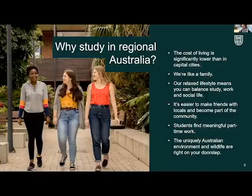I'll start with a little bit of the benefits of studying in regional Australia. I know today you're hearing about a lot of institutions that may not be in the capital cities, but we continue to have to explain that there are some great benefits for our students to come to the regional areas compared to staying in a capital city. One of the first reasons is the cost of living, which is typically significantly lower than in a capital city. The biggest item of cost is accommodation, where typically it will be cheaper for comparable accommodation in a regional city than in or close to a capital city.